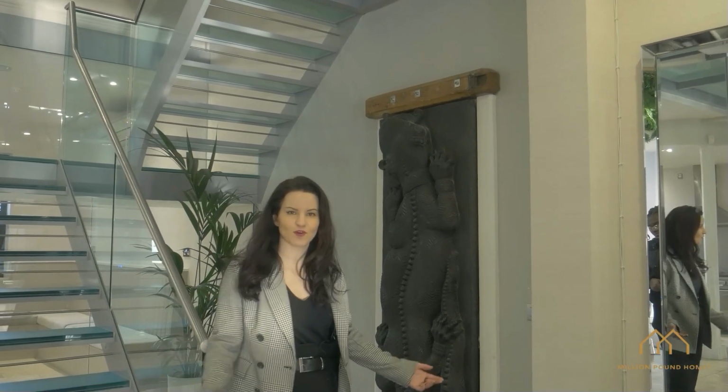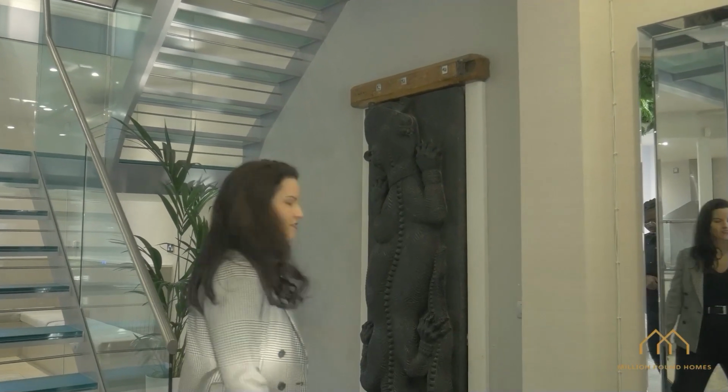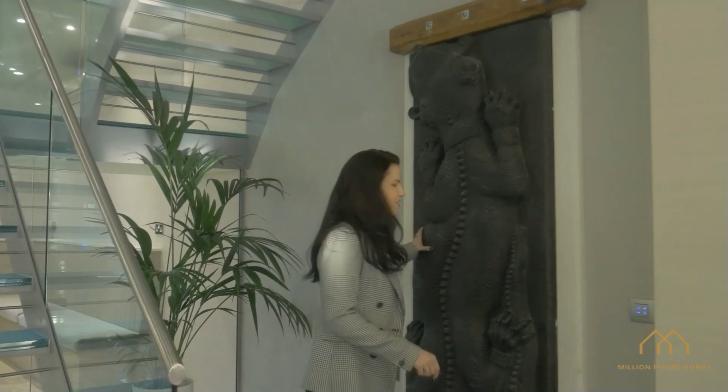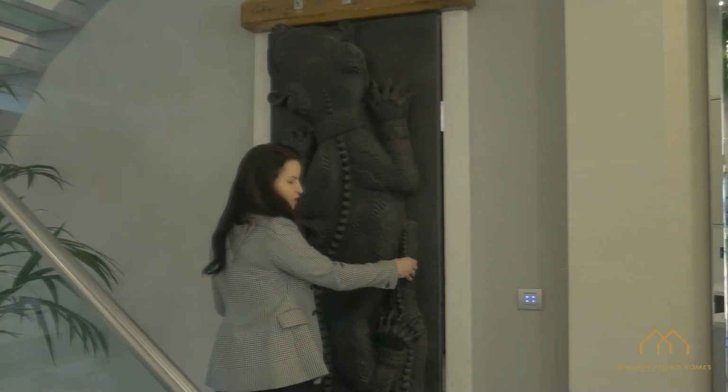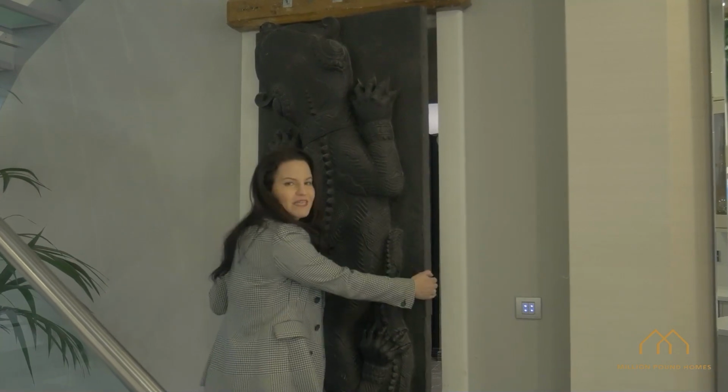Sweet, so now we've got the cinema room. Come, let me show you this. Oh, but first, this was brought in from Thailand. This is hand carved in wood. Look how cool this is. It looks medieval.